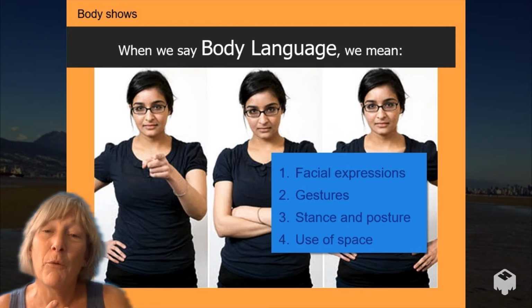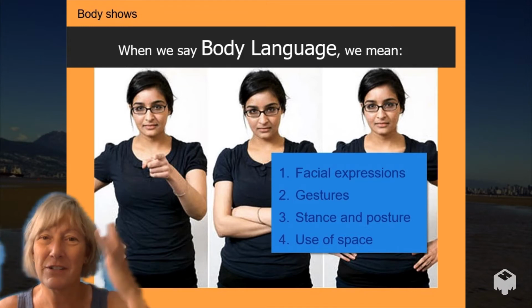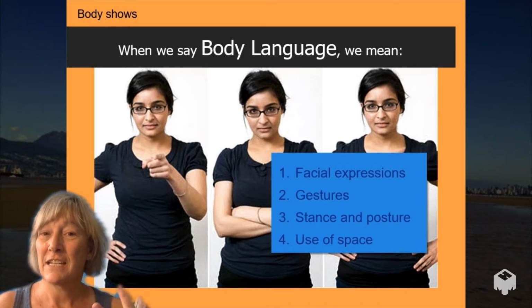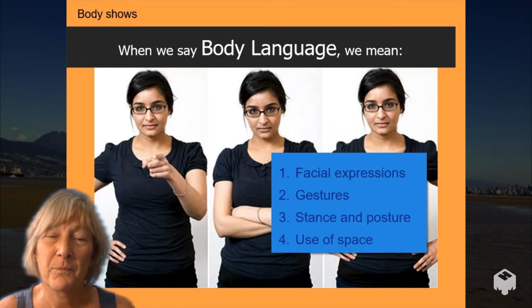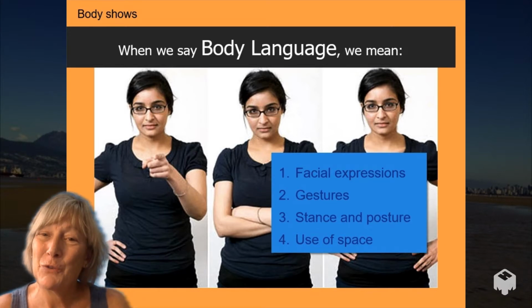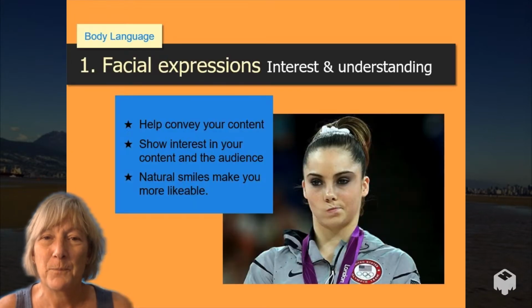So when I'm talking about body language, I'm talking about your face, your gestures, that's your hands, your stance and your posture, and how you use space. If you're giving a Zoom or camera presentation, your use of space still applies. We'll talk about that. All right, facial expressions.